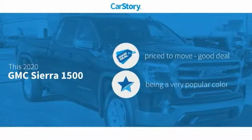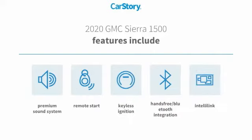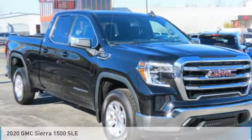Car Story research indicates this vehicle as being priced below the average market price. Features also include remote start, keyless ignition, premium sound system, hands-free Bluetooth integration. With these ratings, come test drive the 2020 Sierra 1500.